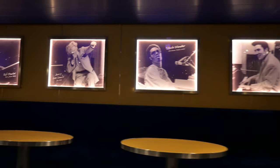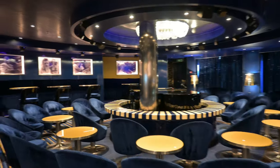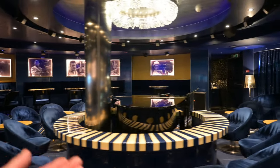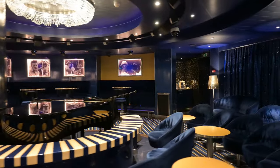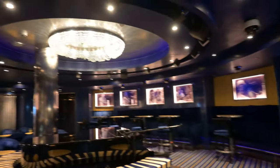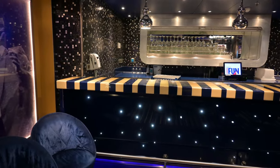Ooh, deck 5 has a really cool looking piano bar. Look at this. Woohoo. So you could write your requests here, drop on the table, they'll play your song. Yeah, this looks very cool. Holy cow. And a bar attached, so that's handy too. You don't have to leave to get a drink.